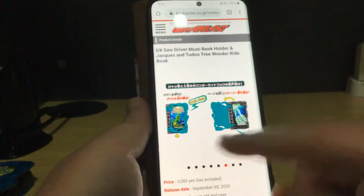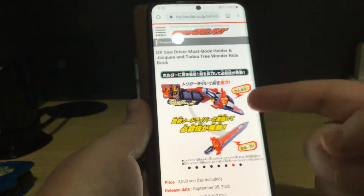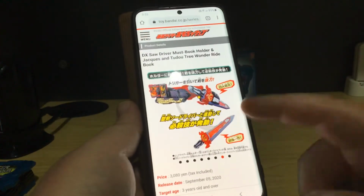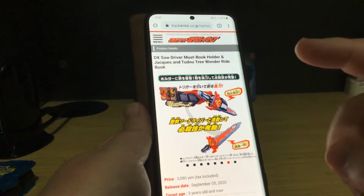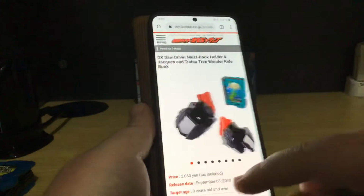Cover, storybook. And then, yeah. So you got the Wonder Ride driver, you got the sword, you got the belt for the sword. Though the sword is actually a lot smaller than what it is on screen. Because the one on screen is an actual prop. Not this piece of crap. Small thing.